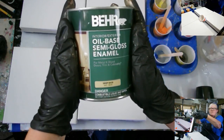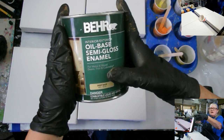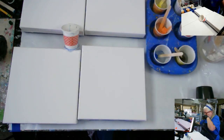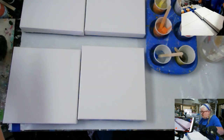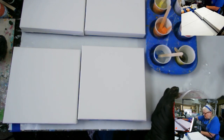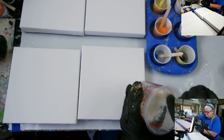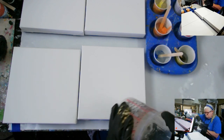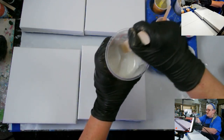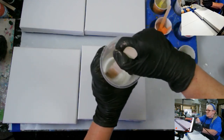This is the Behr oil-based semi-gloss enamel. This one is the deep base. And this is not tinted. This is the stuff that if you ordered a color in that type of paint, they would go and get that off the shelf. Oh, I'm getting white poofs from my mica. Now, it's supposed to be clear. It's got the same properties in it that the Rust-Oleum paint does. It's just not tinted.